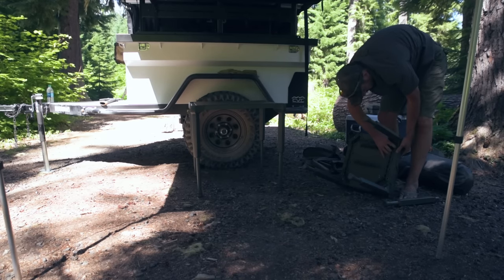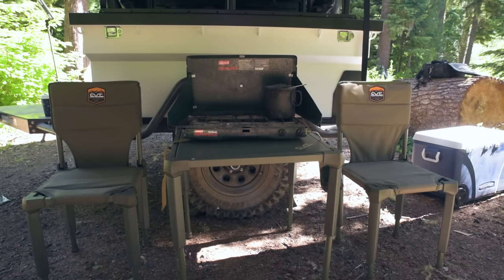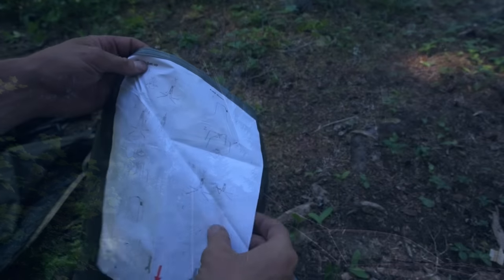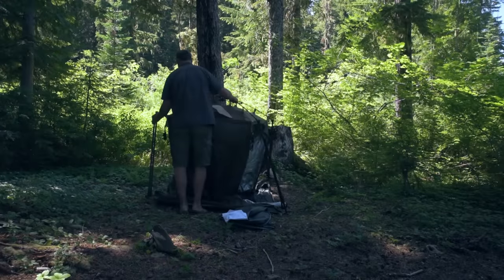Besides the tent and trailer, CVT had sent us out with some other gear. Table and chair set, solar light, and portable shower. Being this was the first time I'd set any of this stuff up, I found the directions that were sewn into all the storage bags intuitive and easy to follow.